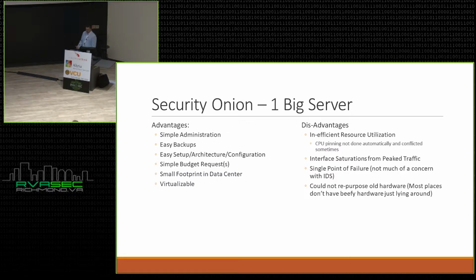Some of the disadvantages: it's inefficient in its resource utilization. You have to really know what you're doing on a system. I'm not a great system administrator. I can get around, but when you get into things like CPU pinning, that's above me. I can read it, but I can't really apply it.